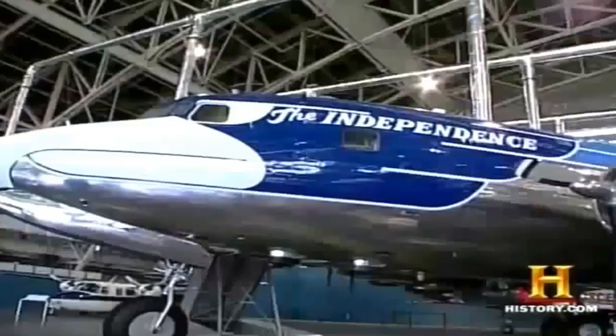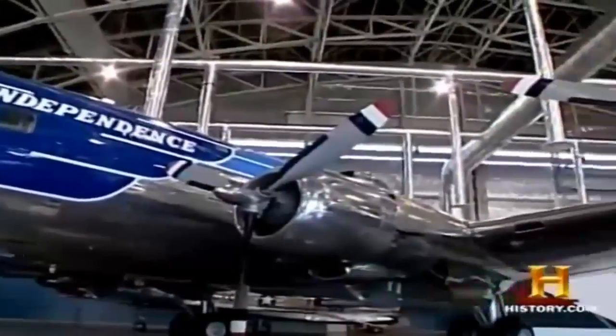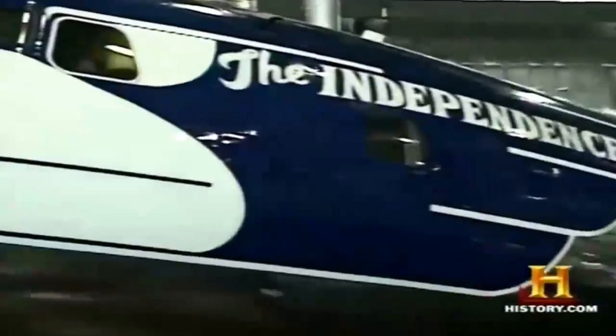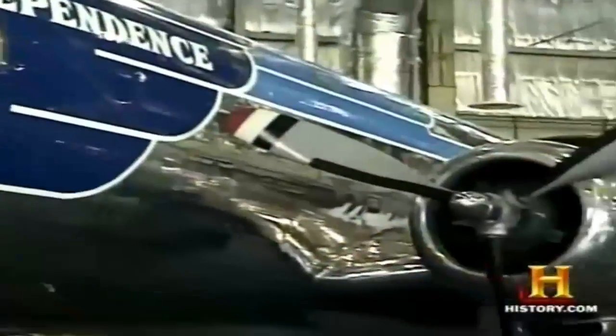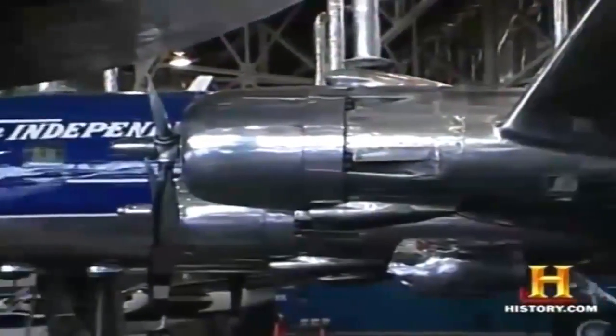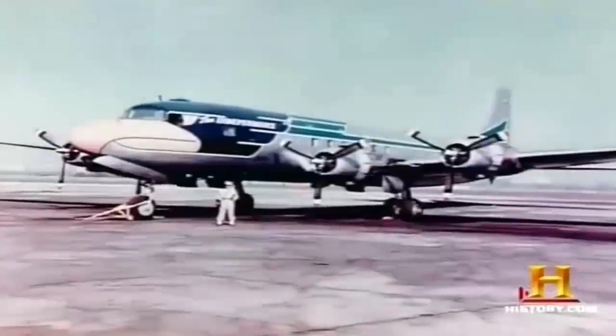And the livery of this plane, the Independence, was unique. It has the stylized look of an eagle. You know, the cockpit nose looks like the beak of the eagle and the feathers going down the fuselage and so forth. Had a real exotic look to it. Maybe a little too exotic.